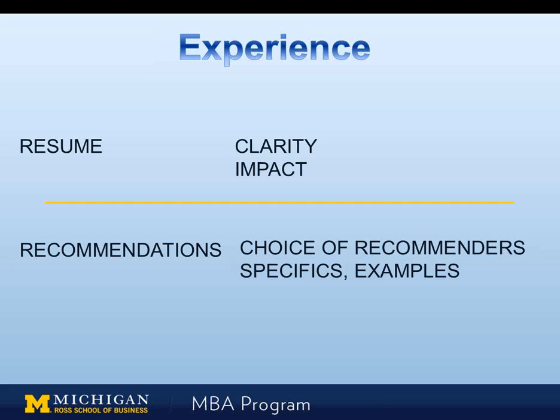What you should focus on is the impact of the various roles that you've had. We don't want it to read like a job description. We want to know what you in particular did in your role. And if there's something lost in translation, if we don't understand exactly what you did, what kind of impact you had on your project, on your team, that's a missed opportunity for you to put your best foot forward. So really focus on the resume.